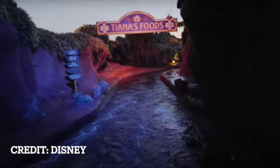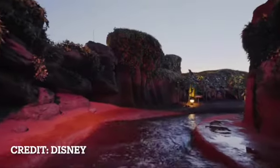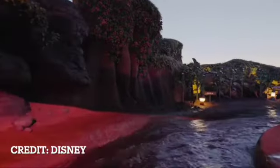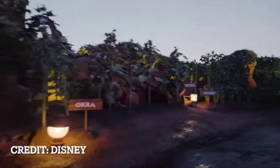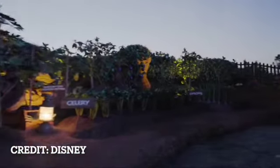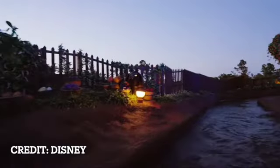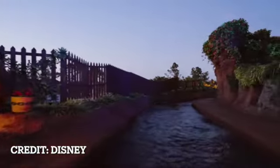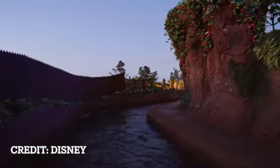So now in the attraction, we wind around Tiana's Foods, and I think that this area is much more lively than it used to be. You can see a Louis figure in the bushes, and he's trying to find a band of animals, because that's what we're looking for on the attraction. And we see just some plants around, and it's much more colorful and vibrant than how Splash Mountain looked.